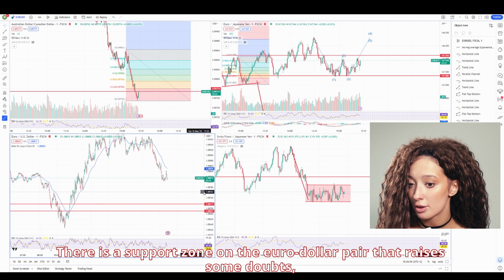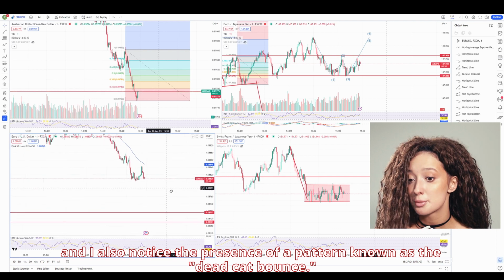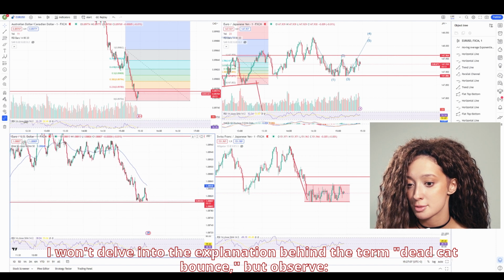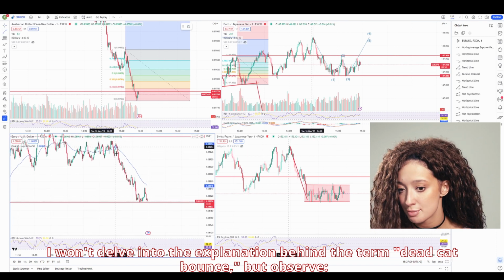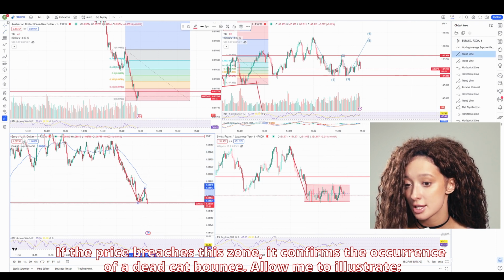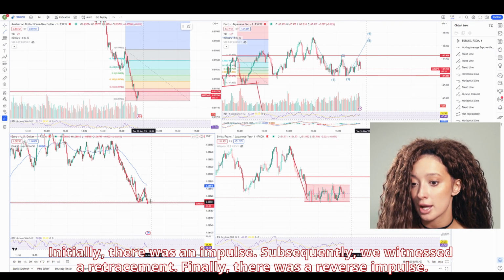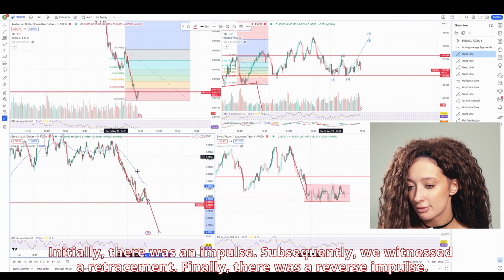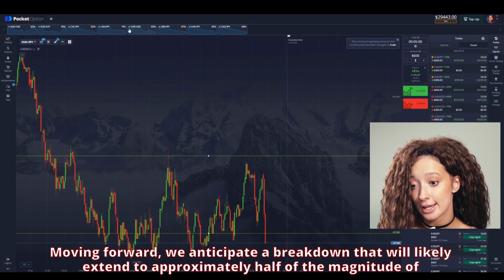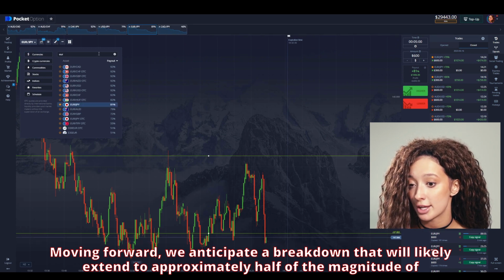So there is a support zone on the euro and dollar pair that raises some doubts, and I also noticed the presence of the pattern known as dead cat bounce. I want to delve into the explanation behind the term dead cat bounce, but observe. If the price reaches this zone, it confirms the occurrence of a dead cat bounce. Allow me to illustrate. Initially, there was an impulse. Subsequently, we saw a retracement. Finally, there was a reverse impulse. Moving forward, we anticipate a breakdown that will likely extend to approximately half of the magnitude of the initial impulse.